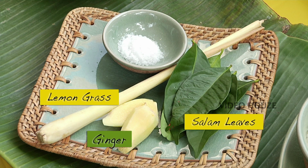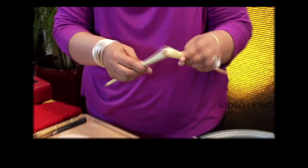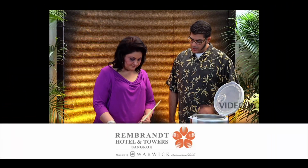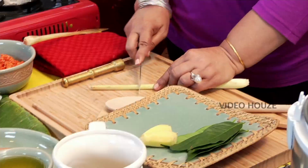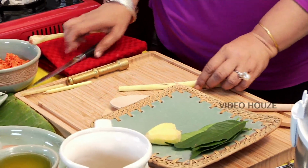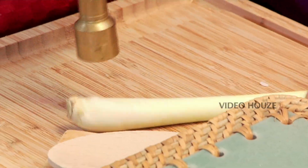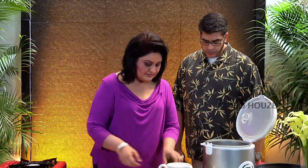Now we have these 3 things. Lemongrass, you're quite familiar? Most people are quite familiar with lemongrass. It has a very distinctive flavor. We peel off this dirty layer. It's not only used in Thai cuisine, but it's also used in other Southeast Asian cuisines too. Thai and Indonesian, even Malaysian cooking has a lot of lemongrass. We bruise this lemongrass by giving it a pound, so it releases its flavors. Throw in a lemongrass.